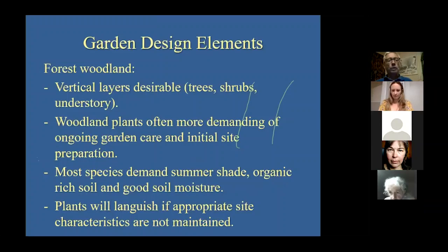Also, for forest woodland, vertical layers, desirable trees are really, really important to think about. So trees, shrubs, and understory. Woodland plants, again, are typically more demanding of ongoing garden care, initial site preparation, getting organic matter into the soil to succeed. Most will demand that summer shade, organic rich soil again. And many of those plants can languish if appropriate site characteristics are not maintained. So it's not one where you can walk away as frequently from and not be a little bit engaged in maintenance.